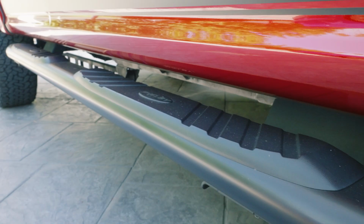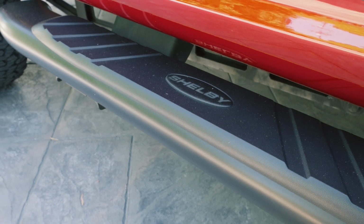Love these running boards down below on the side that do say Shelby again on each step. So if you're the driver or the passenger or you're sitting in the back, you will be greeted with more Shelby logos to introduce you.